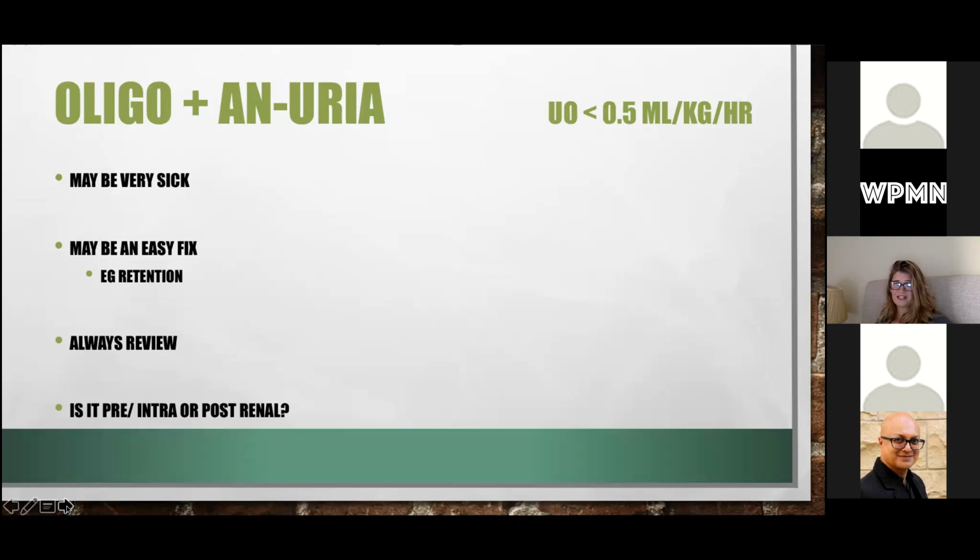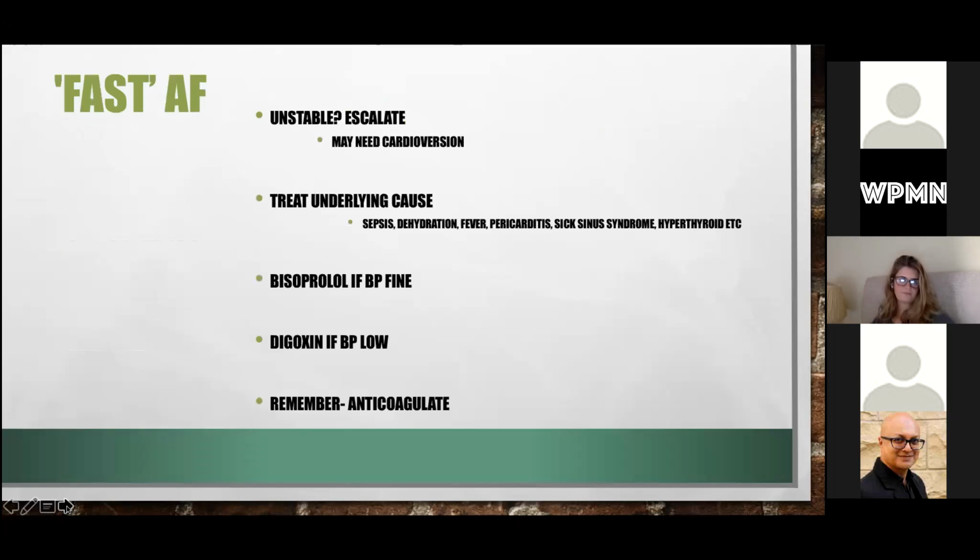But that's something that needs to be fixed as well, because A, it's uncomfortable, or B, you're going to get issues with the kidney from wee going back up the ureters. So yeah, always think about it. Never just be like, oh, whatever, they're not peeing, who cares? It's something to think about.